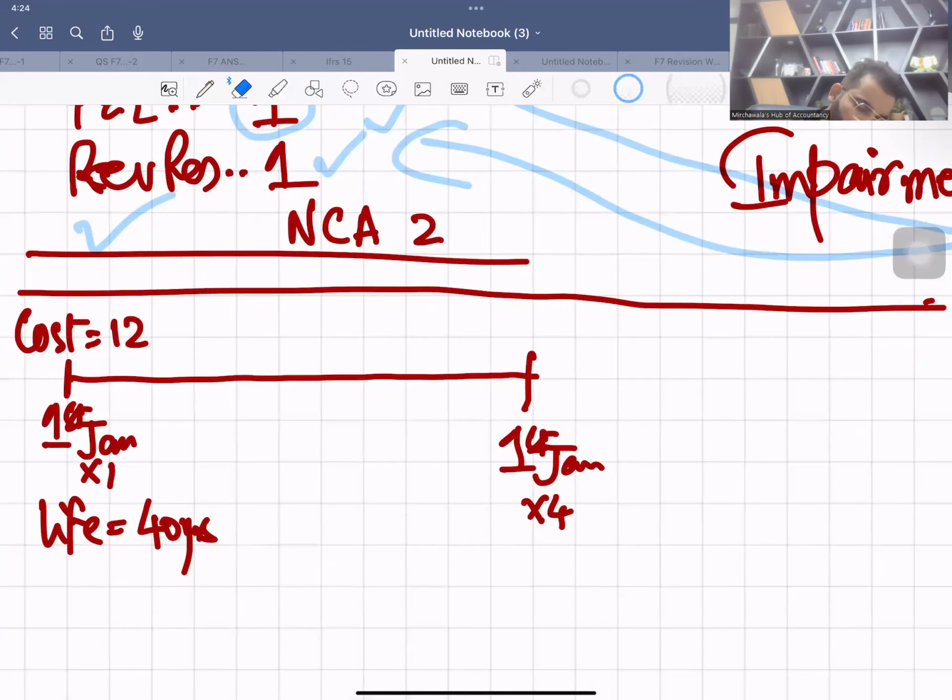Hope you remember the word of historical carrying value. Or I repeat, the meaning of historical carrying value is carrying value had there been no impairment in past. Okay. So just take a look for this thing.